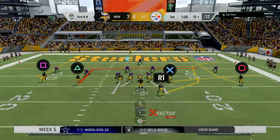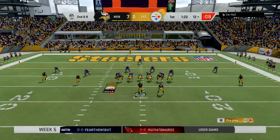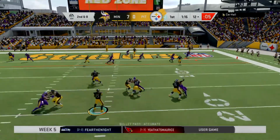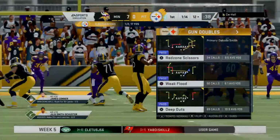The last run got a couple. Here's 2nd and 8. To the goal line, but it's incomplete.